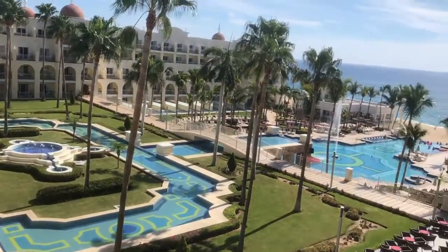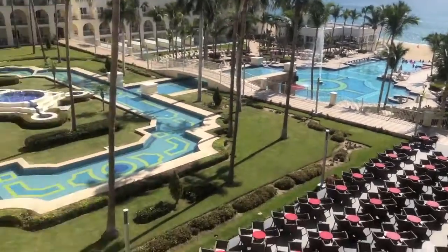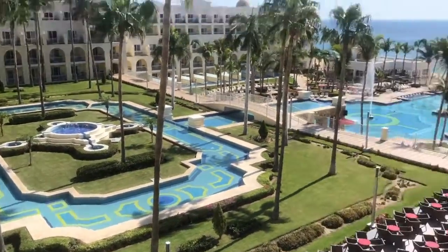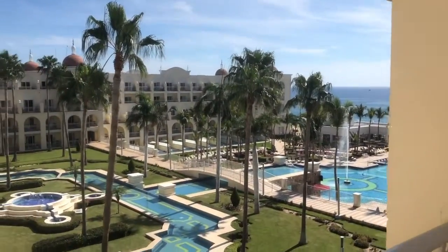The garden view, you can see a bit of the ocean. Look at the little baby palm tree down there. It's a baby. They're so weird. And that's it.